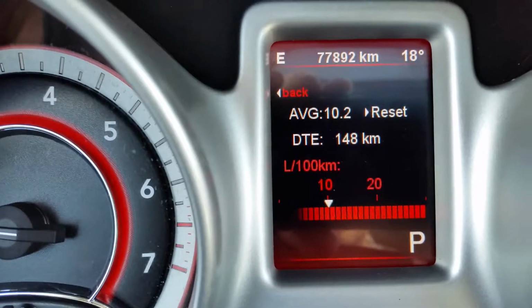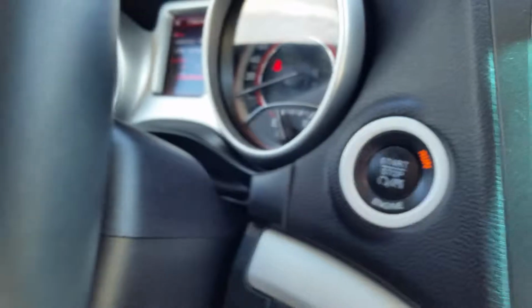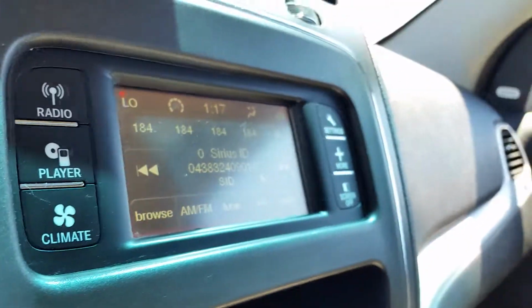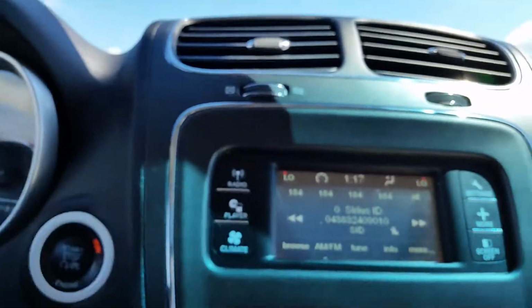We'll take a quick look in the dash. You can see, like I said, it has 77,000 kilometers on it, so there's still quite a few years left on this 2012. It's got the push to start button. Here's your display. You got Sirius radio in there, and you can sync your phone by pressing the phone button or adding your media player right there. You have all your climate controls down below.